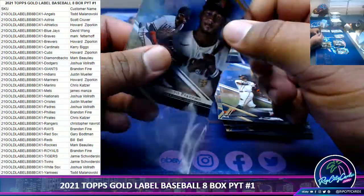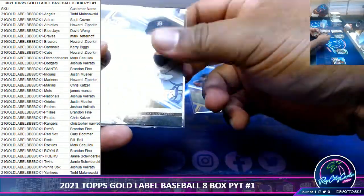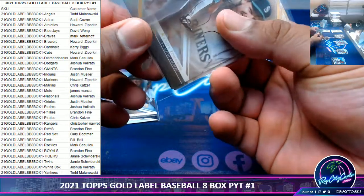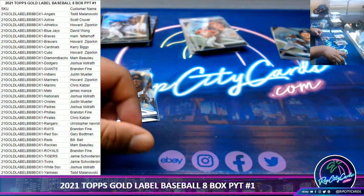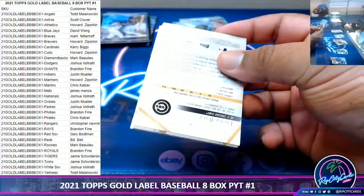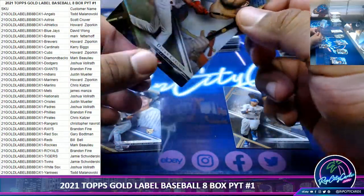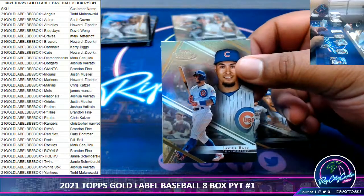Perdomo rookie for the D-backs. What about these black variations? Are those worth anything? I'm going to take my sleeves back. I am reclaiming my sleeves. Ian Anderson, rookie Braves. Dylan Carlson, rookie Cardinals. Madrigal, rookie White Sox. And Javi Baez.